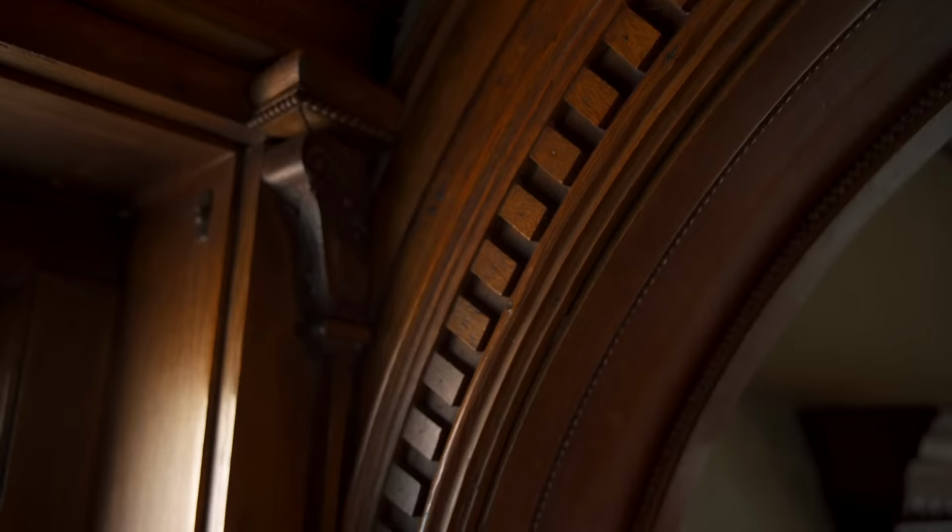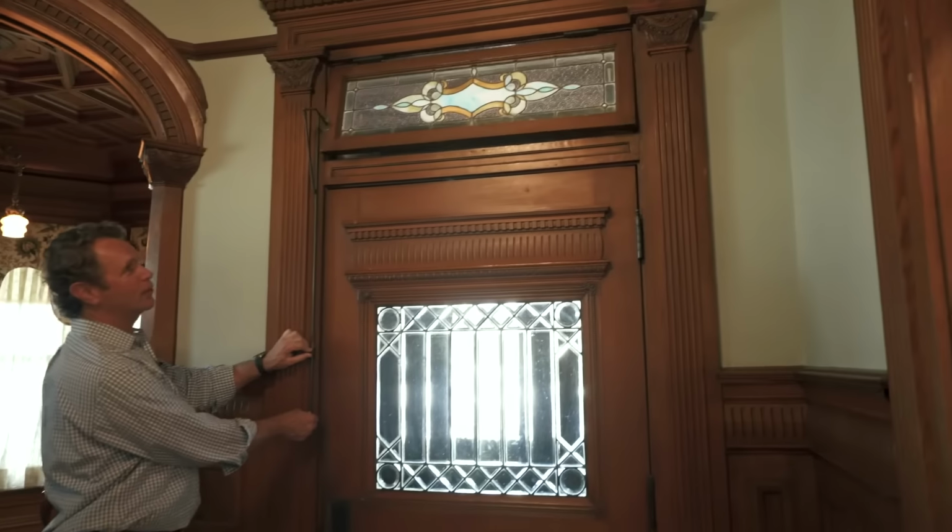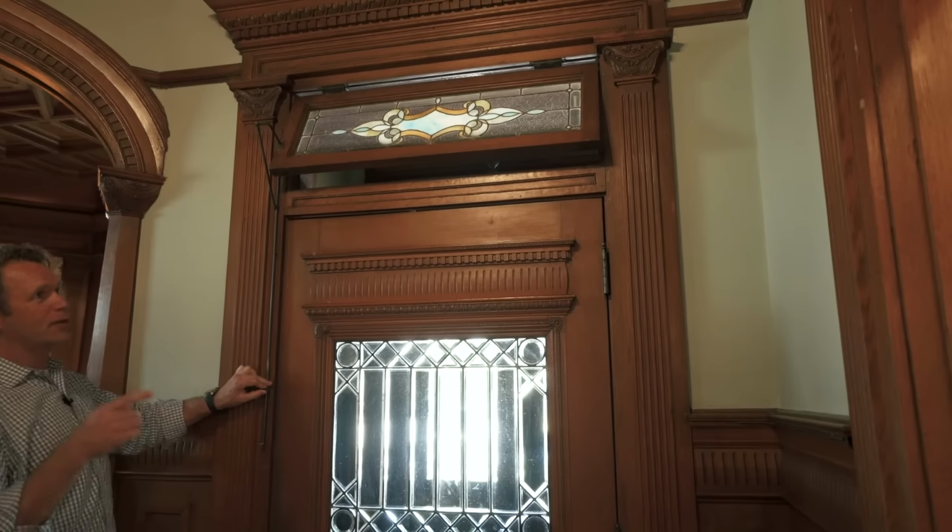Okay guys, we're inside the explosion of moldings and millwork here, right? We're in 1899, so there's a lot of industrialization that's taken place. But remember too, this is pre-air conditioning. One of the things that's pretty cool is this little contraption here. Remember, on the outside we had that screen.